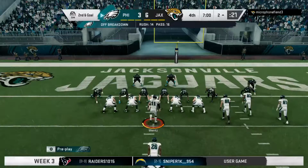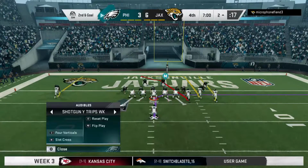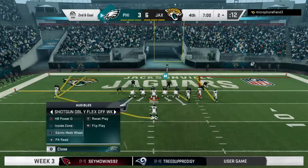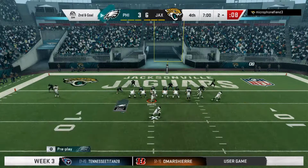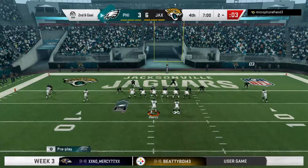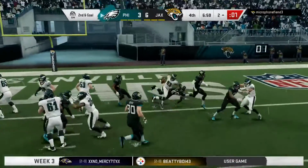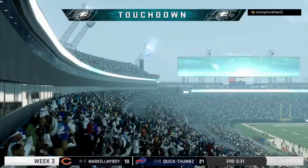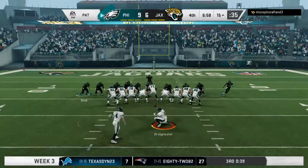From the 2 now, 2nd and goal. Jordy. 55. Hey, keep it up. And he's in for an Eagles touchdown. A 2-yard touchdown grab. And once again, the Eagles are back out in front.